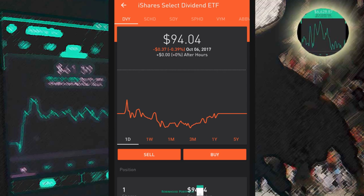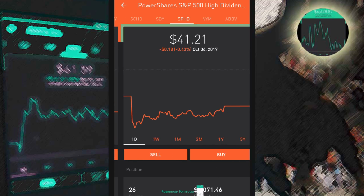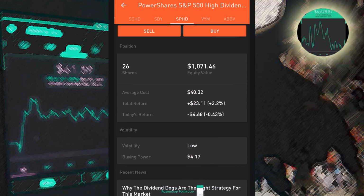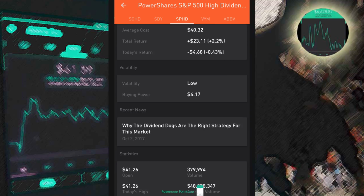So with my high dividend yielding ETFs, I have DVY. You can see on the bottom there I have one share. SCHD, one share of this as well. SDY, SPHD, and this is that great dividend yielding monthly paying ETF. You can currently see the dividend payout there, 4.018. Very, very good. I have a very large holding of this in my E-Trade account.